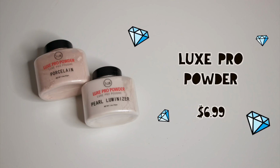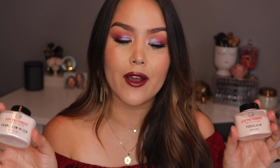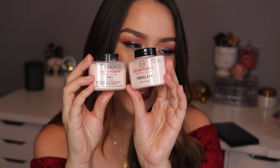I have one in Pearl Luminizer and then another in Porcelain. I did get one in Banana as well because I received these as PR. I didn't even open it because it looked like way too dark of a yellow. But immediately when I saw this, what do you think of? Ben Nye. The font, the color layout, everything is identical. The Porcelain was definitely the one I was the most interested in trying.